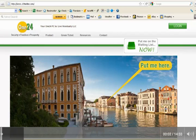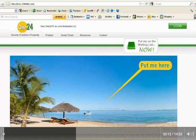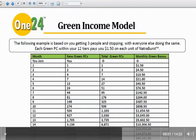Here just to share with you one of the exciting ways in which we preferred customers with 124 get paid. There's actually multiple income streams, but I'm going to focus today on what is known as the green income. I'm going to make this pretty quick, but the green income is pretty amazing because this is where the bulk of your income will eventually come from with 124.